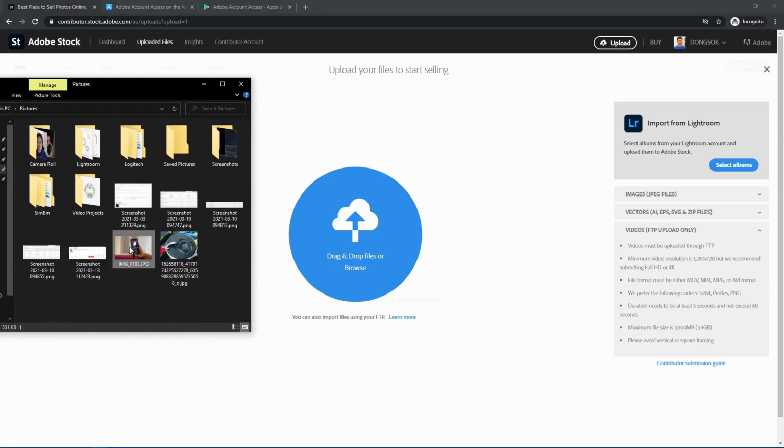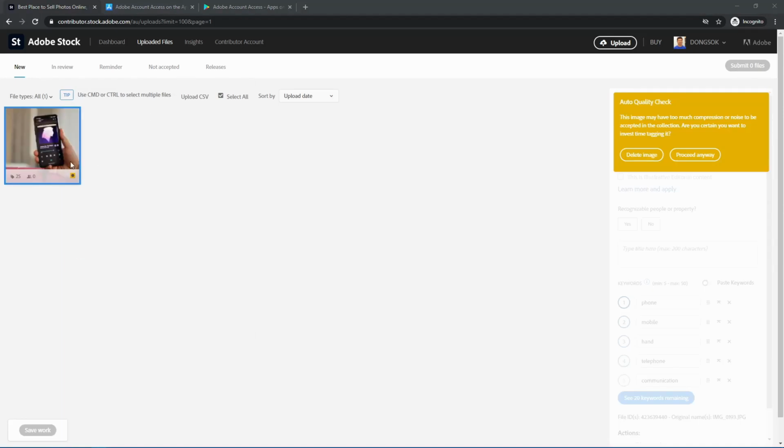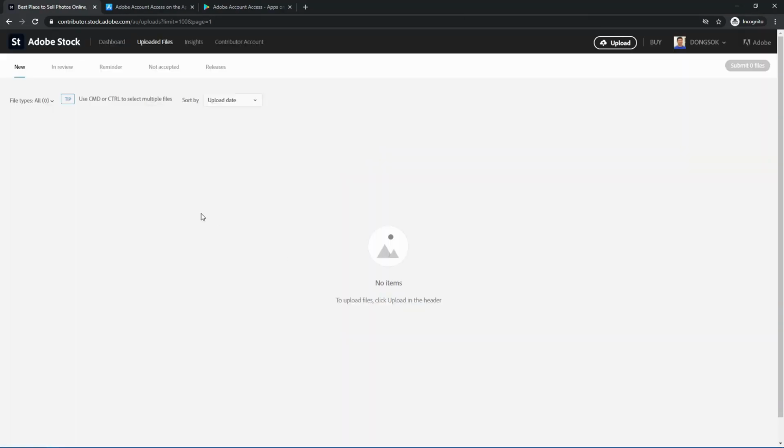Right here you can drag and drop files or browse files. We're gonna show you the drag and drop. You can open a folder and drag the image, and then there it is. As you can see, the lower right of the image is yellow. That means there's an auto quality check, and Adobe Stock has detected that it's compressed and noisy, but we're not gonna delete it. We're gonna proceed anyway, just to see how it handles it. And it handles really well.